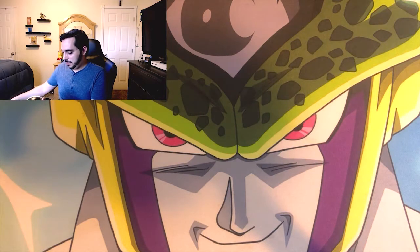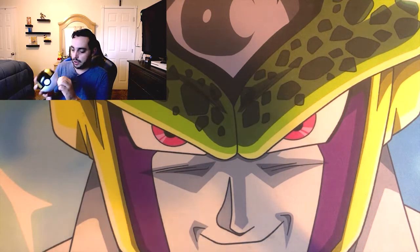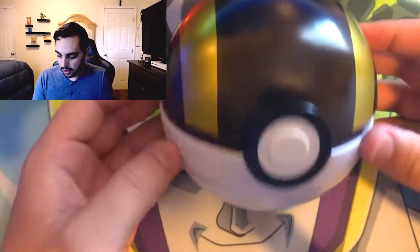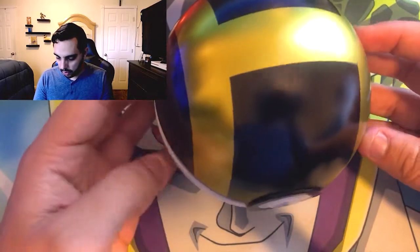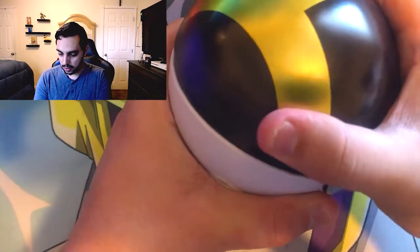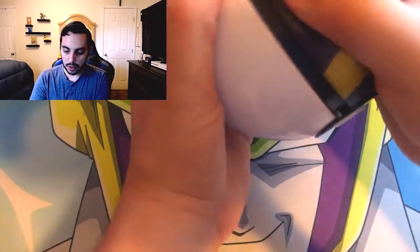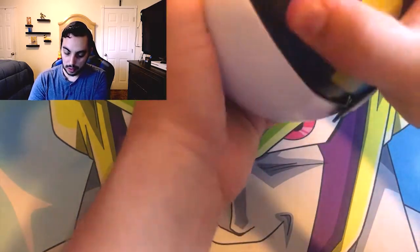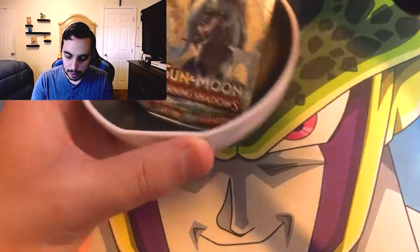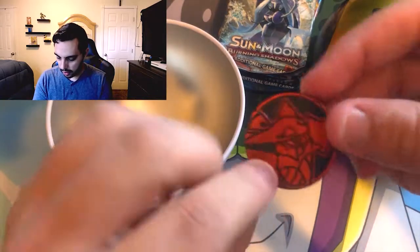And here it is. Ooh. Ultra Ball. Definitely a cool looking one as well. Get rid of all this plastic. Let's get a look at it here since we couldn't on the last one because I wasn't recording. Nice. And we move this a little back. I don't want to knock anything over. There we go. I don't know if I'm supposed to crack like that, but we got it open. We'll look at the packs after.